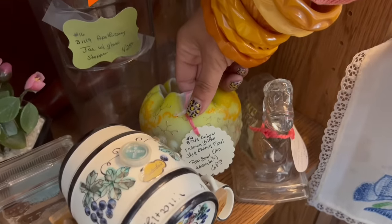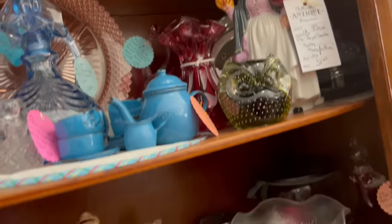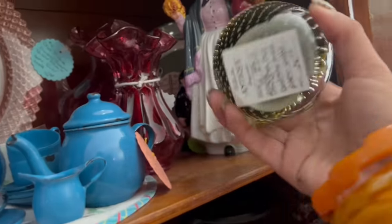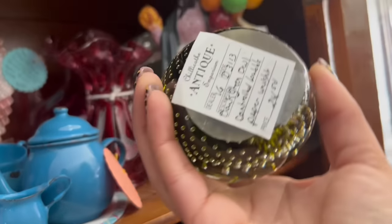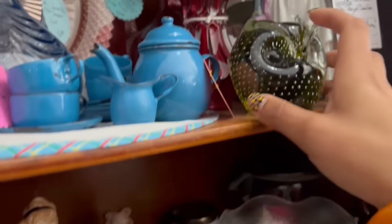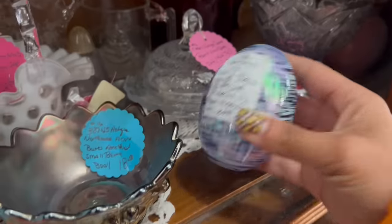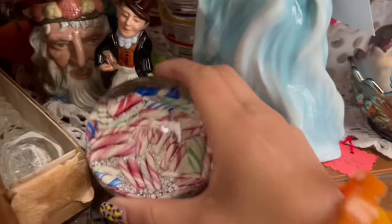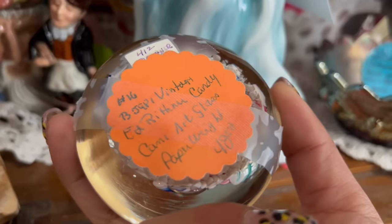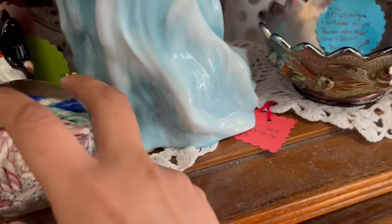This is gorgeous. Look at this. Enamel painted, $68.50. And some more hidden treasures in here. Look for stars for sale items. That's really nice. Controlled bubble. Pretty tumblers. Okay, that's actually gonna drive me nuts. What is this paperweight? That's weird. And candy paperweight. That's really fun.